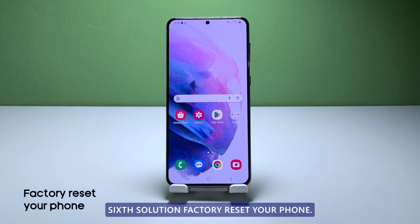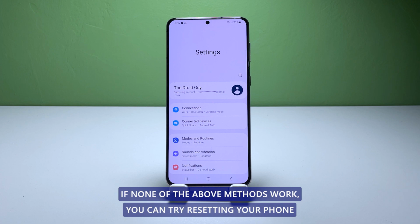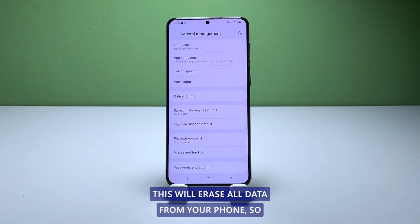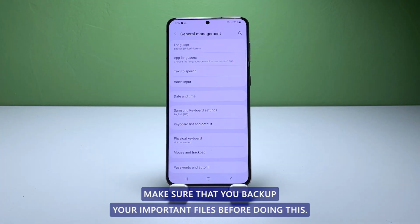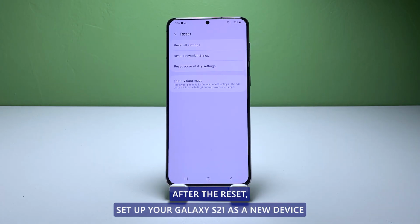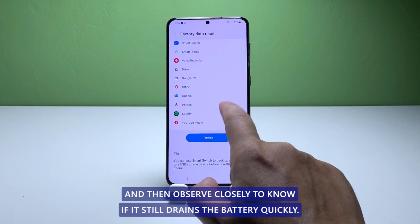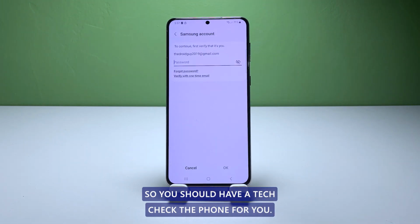Sixth solution, factory reset your phone. If none of the above methods work, you can try resetting your phone to its factory settings. This will erase all data from your phone, so make sure that you back up your important files before doing this. After the reset, set up your Galaxy S21 as a new device, and then observe closely to know if it still drains the battery quickly. If so, then the problem could be with the battery already, so you should have a tech check the phone for you.